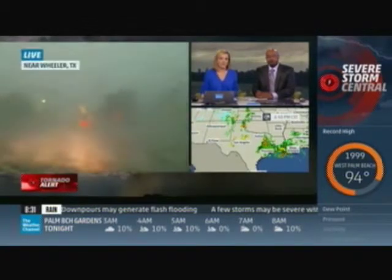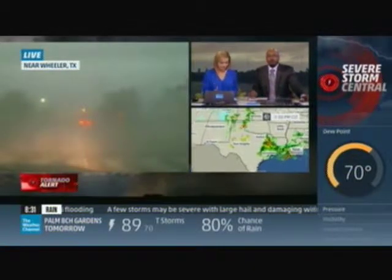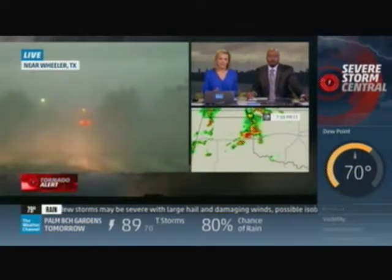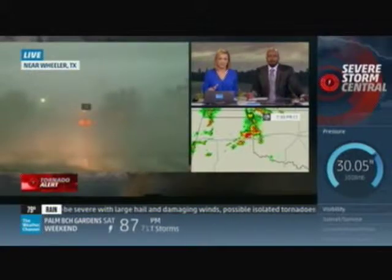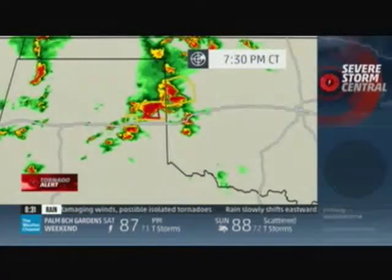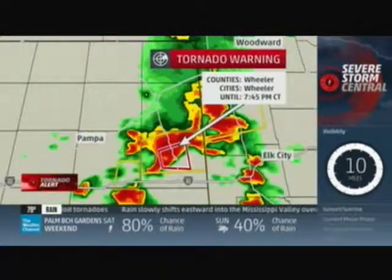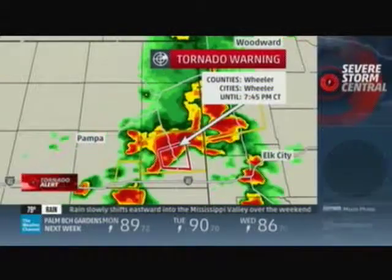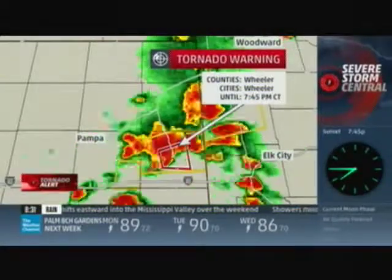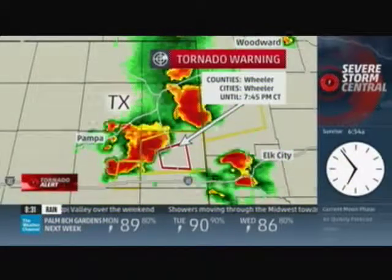Reed Timmer pretty much in the thick of it, and we were looking at radar. Reed is just southwest of Wheeler, and if you look at the radar, it looks like he is just right in that area of almost rotation. So we're hoping that's not the case, but I'm sure he's being careful out there. But we have that tornado warning in Wheeler going for about another 15 minutes or so. We've already had reports of tornadoes in this area throughout the evening. Yeah, that's right. And several funnel clouds reported as well and spotted. So yeah, dangerous storms rumbling on by.